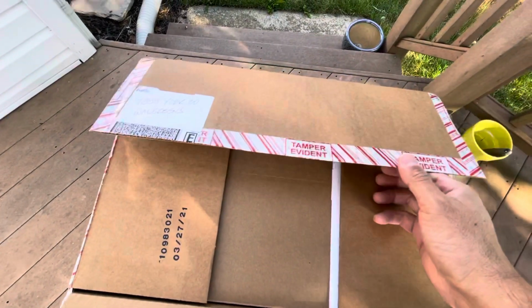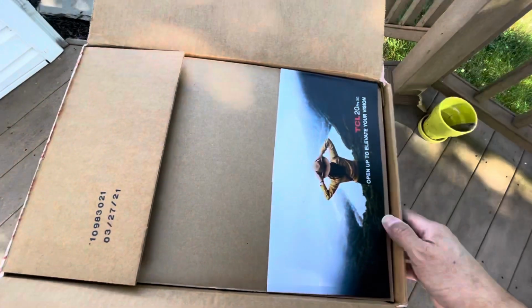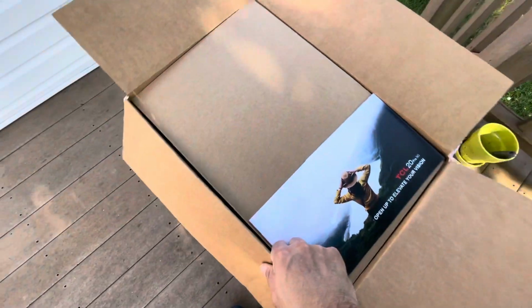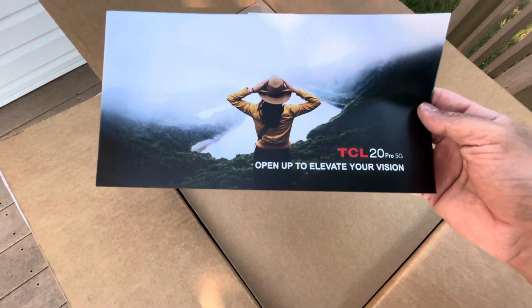I got a notification this morning that it was delivered by FedEx. They delivered it to Walgreens. That's where I decided to have it delivered to. So wow, this is a pretty nice big old box. So here we have TCL 20 Pro 5G.